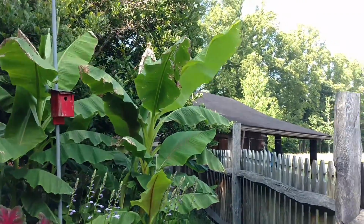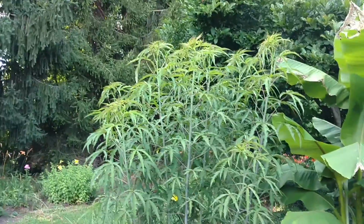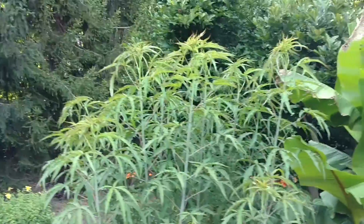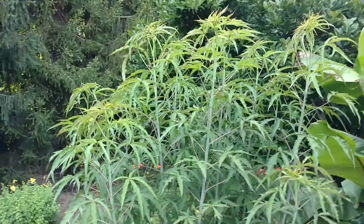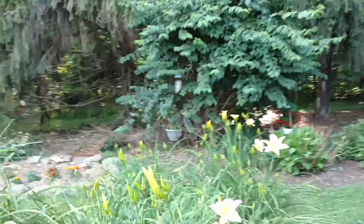Back there to the right is the blacksmith shop. And here is a large hibiscus. Looks a little bit like something illegal, I've heard or read, but it's not. Just hibiscus, I promise.